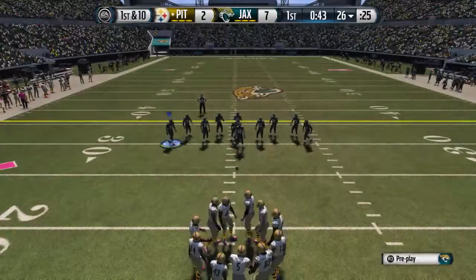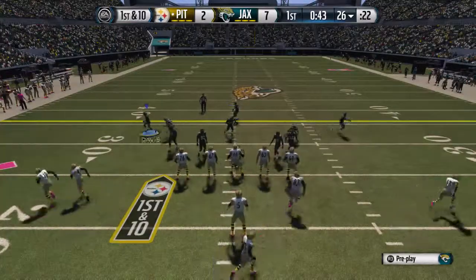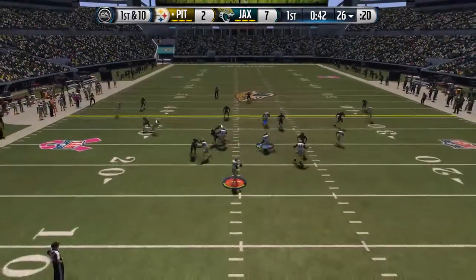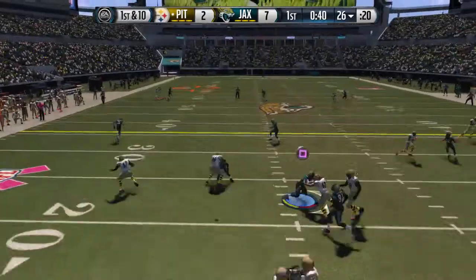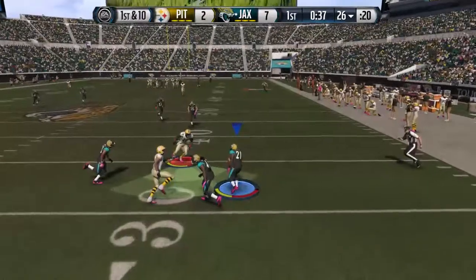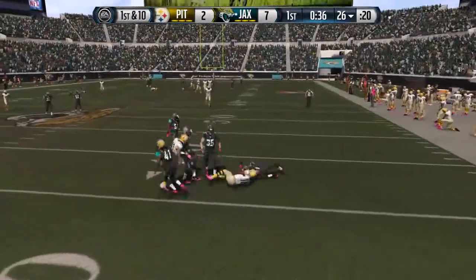They face first down. And Holmes is lined up in the slot. Portals back in shotgun formation. Goes deep to A.J. Green. Intercepted. He's brought to a halt.